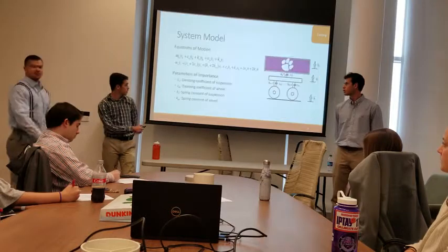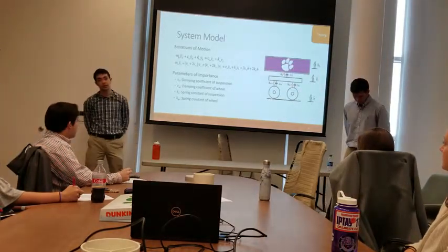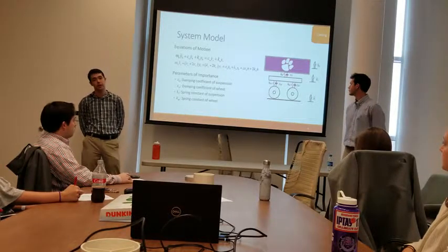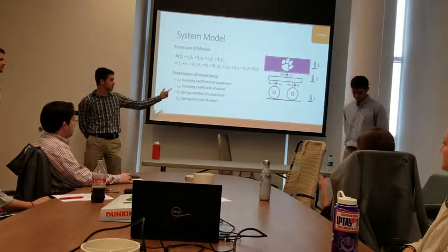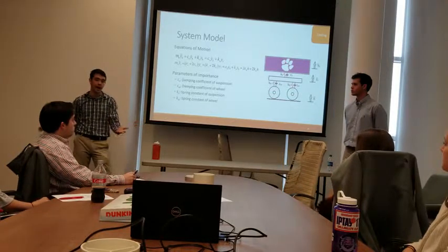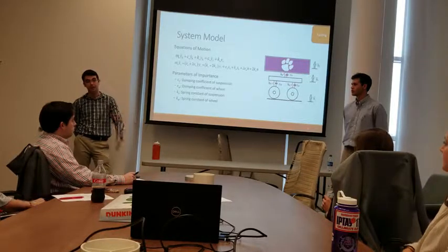Thank you, Ryan. So we know we haven't shown you our actual trailer yet. However, the picture to the left is a 2D representation of what's going on with our trailer. You can see the main masses being the actual body itself, which is on top, the Clemson paw, the suspension, the wheels, and some ground, which could be a pothole or it could be a table, given the inputs.